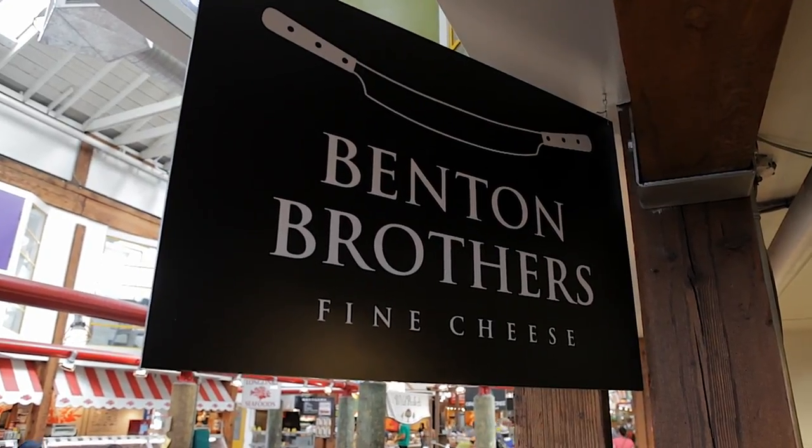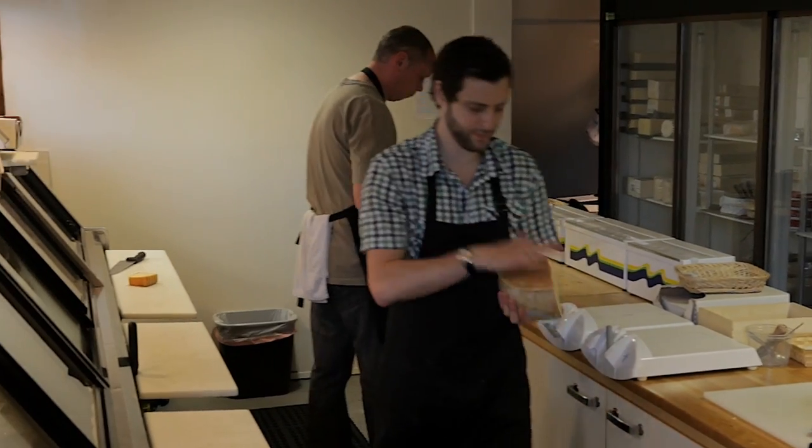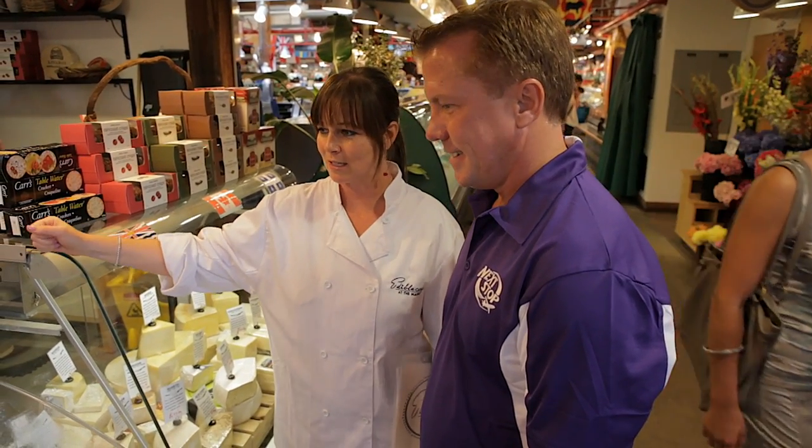So next up is Benton Brothers Specialty Cheese. I love this stuff because there's a huge story. Andrew and his brother Jonah actually own this cheese company. They've got three locations, but they're engineers. They never really were born into this. They decided they didn't want to be engineers anymore, got into the cheese business. And what they specialize in is small production cheeses.